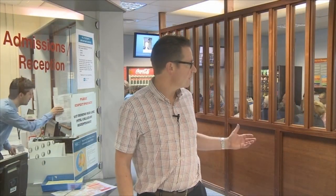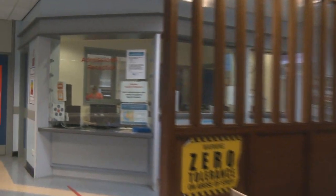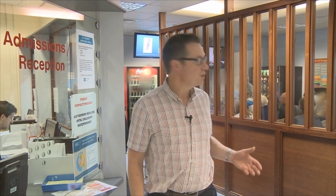Hi, this is our reception area, and this is where you'll come and wait for treatment in the emergency department. As you can see, it's quite a small area, it's very busy, and we have a limited number of chairs. That means that we would expect the patients to get priority seating here. So if you come with your relative, and if you see a patient who's standing, please remember that they are the patient and get up and give them your chair.